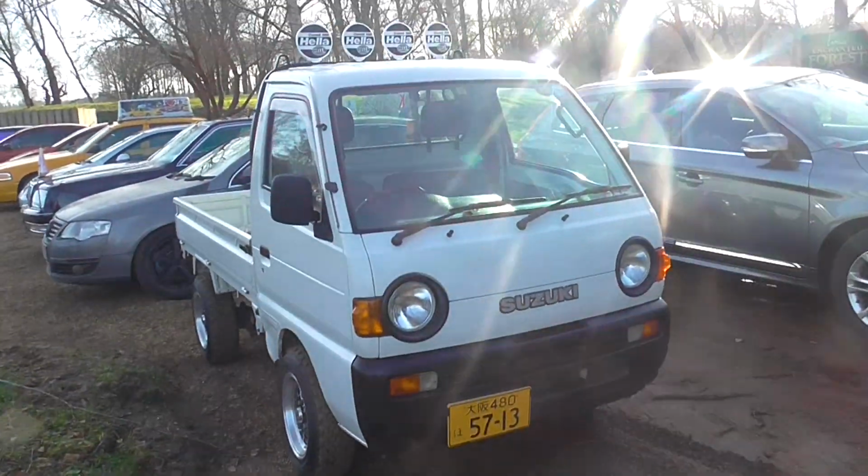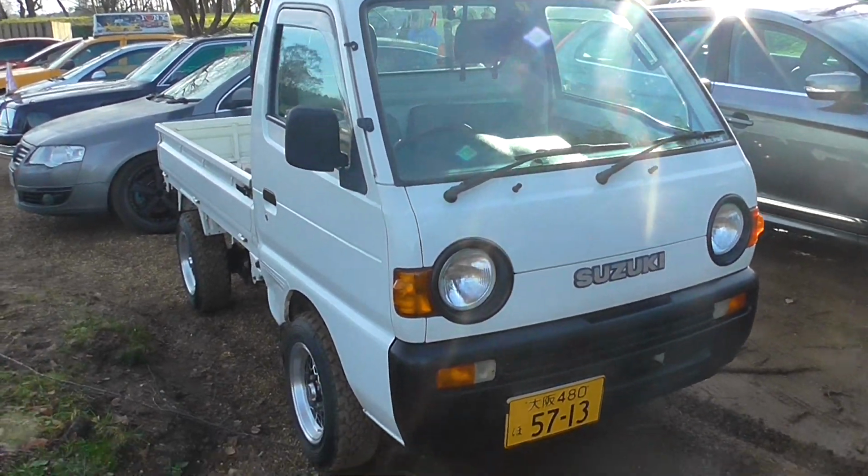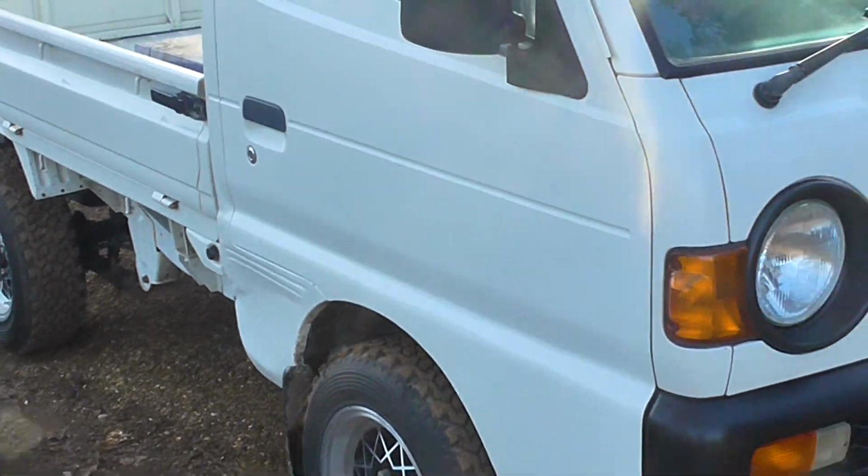Down right here, we actually have a Suzuki Carry. This is actually a K-truck imported from Japan. He's had a little bit of a bump recently, as I saw he posted. He slid into another car because someone pulled out in front of him. But yeah, come down here.